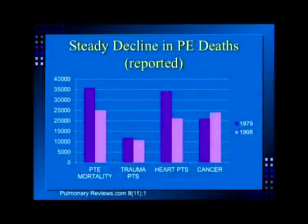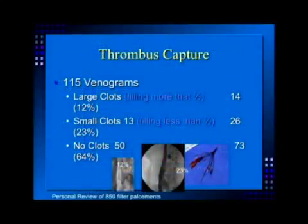So we have the advantage, and I've been looking for these death endpoints. There has been an overall decline in death endpoints from 79 to 98, and it may be, we hope, due to the use of filters. So I think that they're very effective in capturing thrombus.